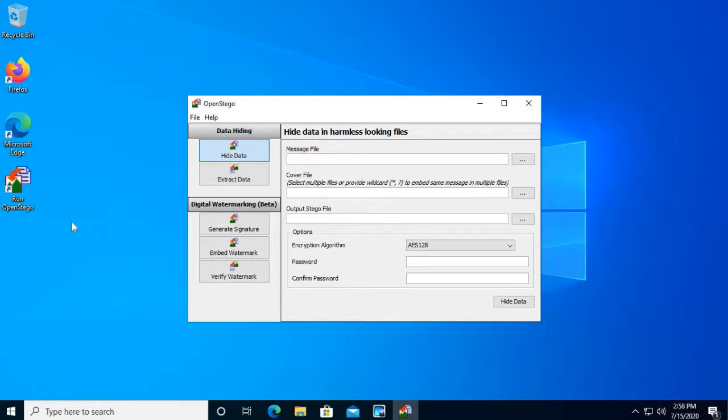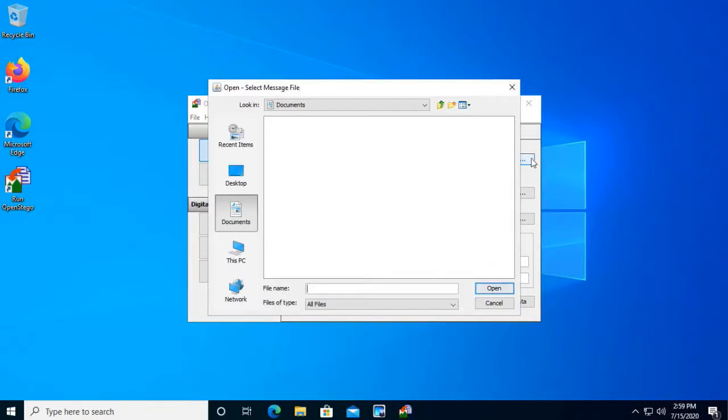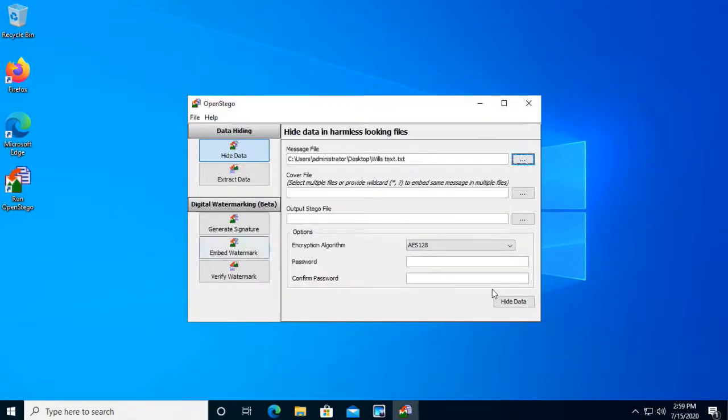All right, so first thing is it's asking me here what the message file is. What file am I going to be including in the actual photo? So I'm just going to go ahead and go out to my desktop. And once I get out to my desktop here, the system's running a little slow because it's looking at updates. I'm going to grab Will's text. So this is the actual file right here that's got all the company information. So I'm going to use Will's text.